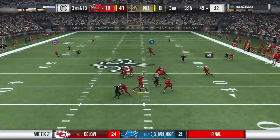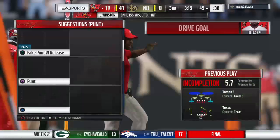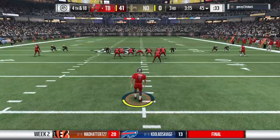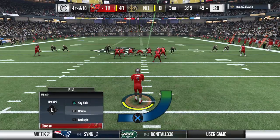3rd and long for Winston, and he couldn't corral it. It falls down incomplete, but maybe not a big deal given this big lead. And he still doesn't have a catch. We're into the second half. I think it's a little bit of a surprise to me, but that was one he should have caught. Absolutely. That was his best opportunity right there. He dropped it.